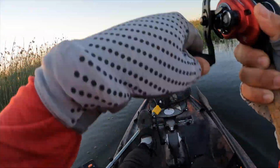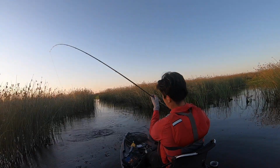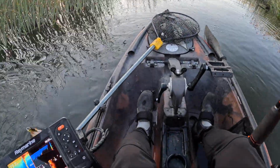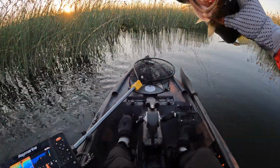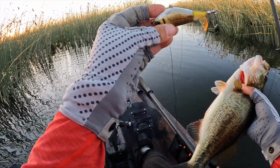There we go. Oh man, didn't take long. Seemed bigger. Good slurpage. Not a bad one. It's got some weight to it. It's like a meaty summer bass. Alright, fish number 1 on the choppo.